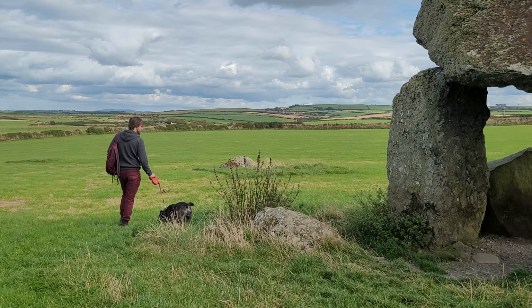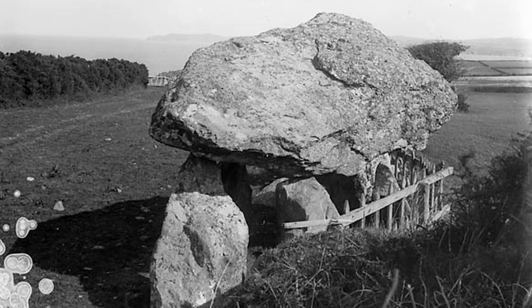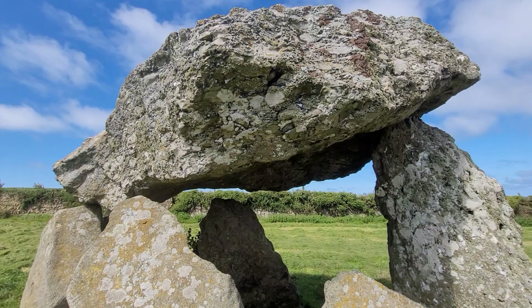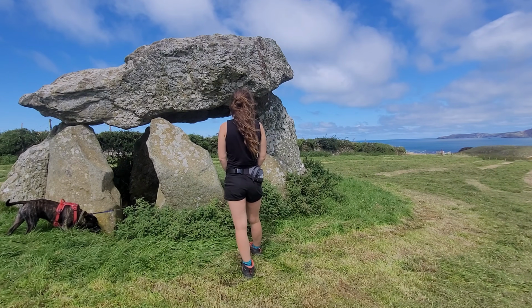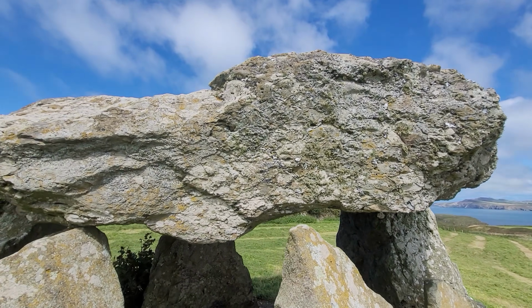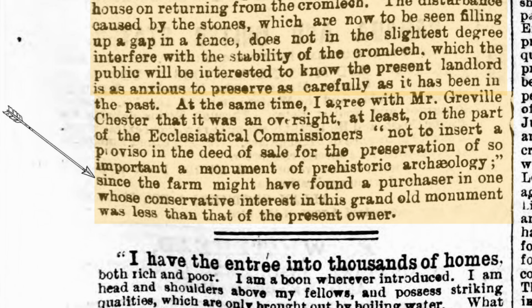The disturbance caused by the stones, which are now seen to be filling up a gap in a fence, does not in the slightest degree interfere with the stability of the Cromlech, which the public will be interested to know the present landlord is as anxious to preserve as carefully as it has been in the past. At the same time, I agree with Mr. Greville Chester that it was an oversight, at least on the part of the ecclesiastical commissioners, not to insert a proviso in the deed of sale for the preservation of so important a monument of prehistoric archaeology, since the farm might have found a purchaser in one whose conservative interest in this grand old monument was less than that of the present owner.